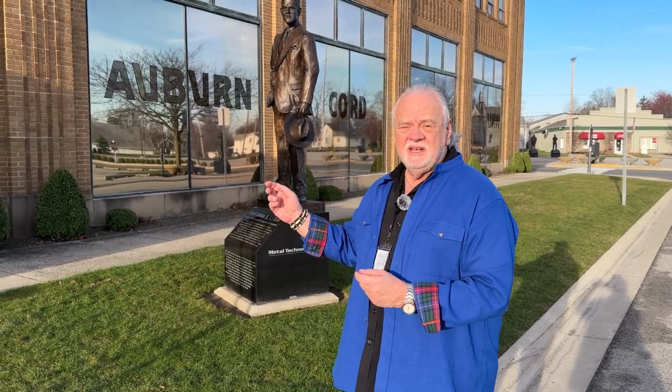Hey, it's Friday, and we're at the Auburn Cord Duesenberg Museum in Auburn, Indiana. Waiting for the rest of the crowd to show up. We're going to have about a dozen people or so, maybe a few more. We had a great time yesterday at the Ford V8 Museum in Auburn as well. But today is the big day.